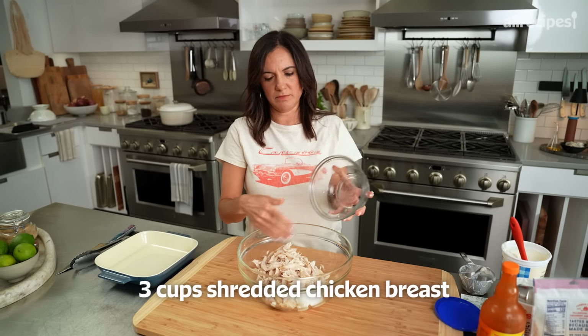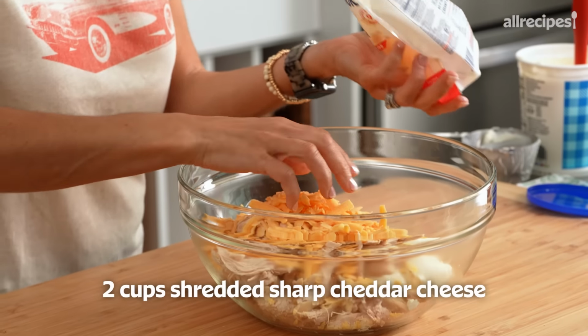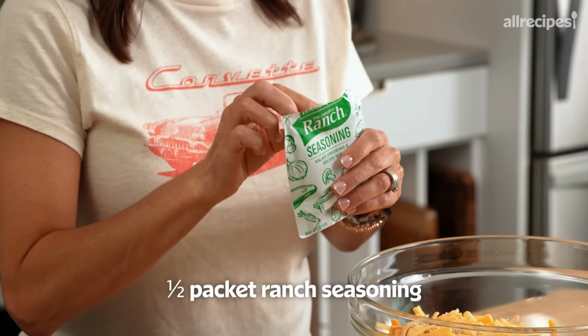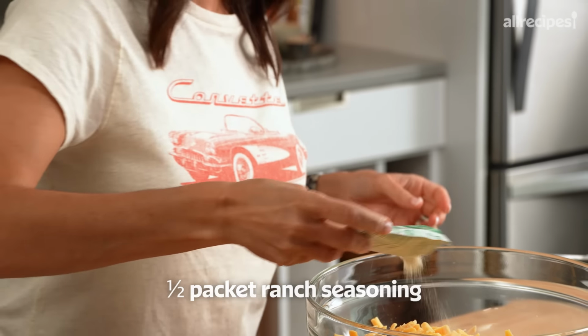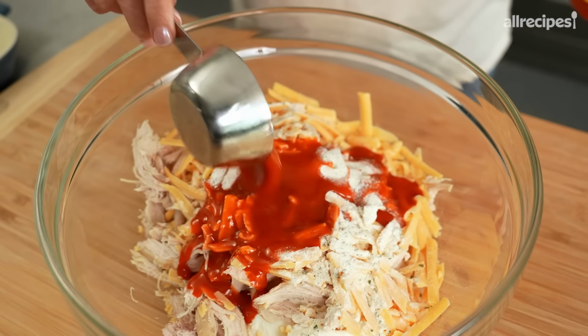In goes a lot of chicken. I don't even know how much protein this is, but that right there is a ton. More cheese, AKA more protein. Whoops, I meant to save a little bit of that for the top. Then ranch seasoning, because buffalo and ranch. About a half a packet, and then the buffalo sauce. I like it extra buffalo-y.